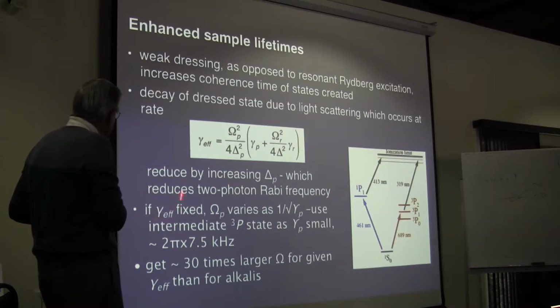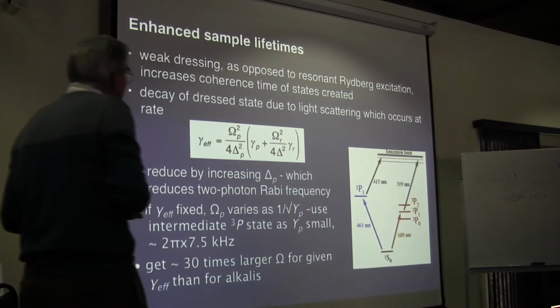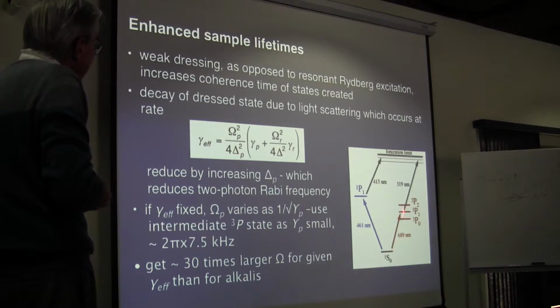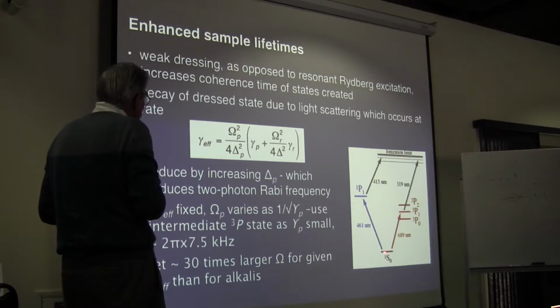Now, if gamma effective is fixed, then omega P varies as 1 over the square root of gamma P, this term. Now, this suggests that we should dress the atoms by going via the intermediate P state. Because if you go via the intermediate triplet P1 state, then what you have is a state which is in the combination line, and it has a very small rate of decay. It's 7.5 kilohertz, okay? So that gamma there is very small.